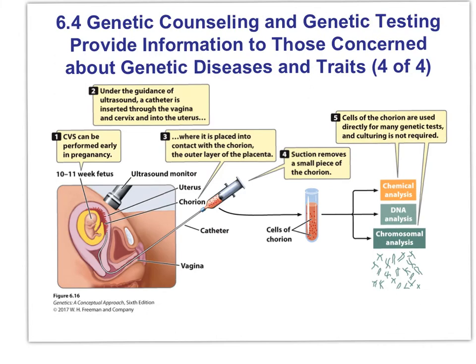CVS is performed so amniocentesis is usually performed between 18 and 20 weeks or after. CVS can be performed much earlier, 10, 11, 12 weeks. Same idea, we need that ultrasound, but this time we're trying to pull cells from the chorion. That's what would be the outer layer of the placenta. And so instead of poking through the uterus, which can be dangerous, they use a catheter and go up through the vagina through the cervix and up and pull some cells out of the placenta.